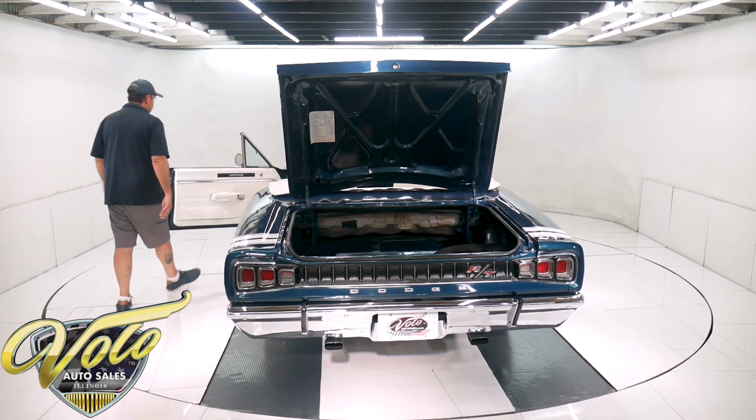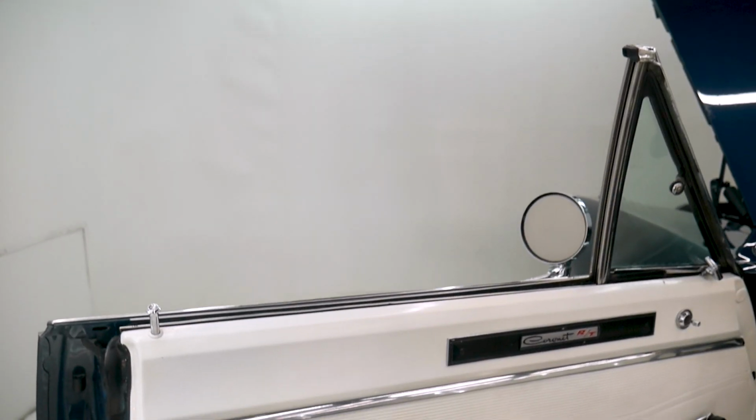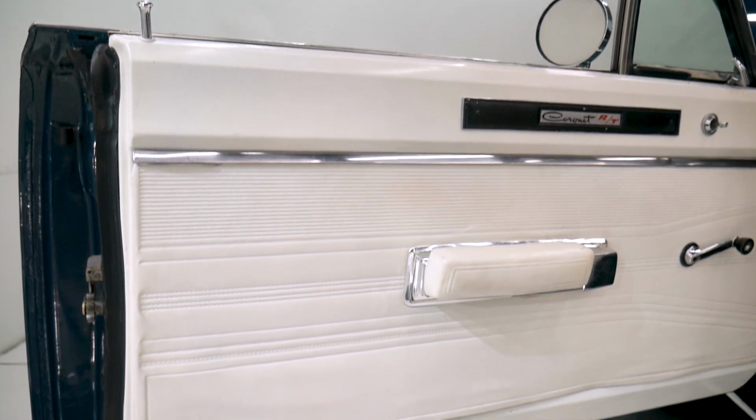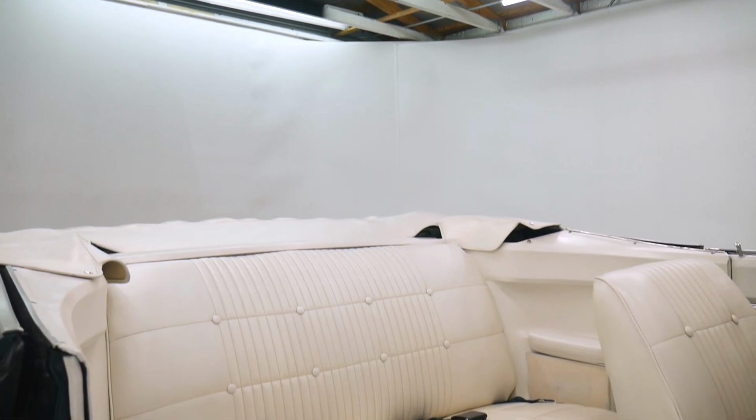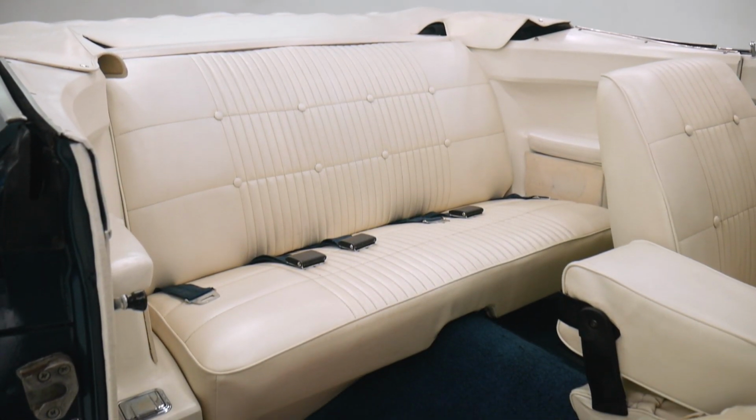Door panels are nice. There's a little split in the armrest pad here. The seats are in good shape. It is missing one button on this seat here. It has blue seat belts, nice blue carpet. Here's the missing button down on the floor.